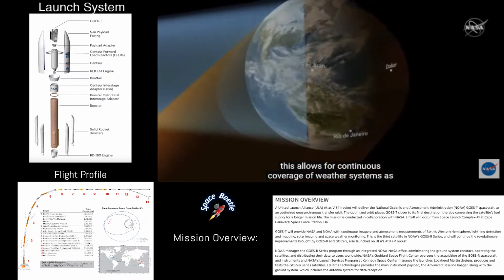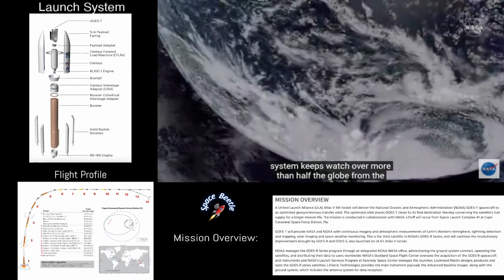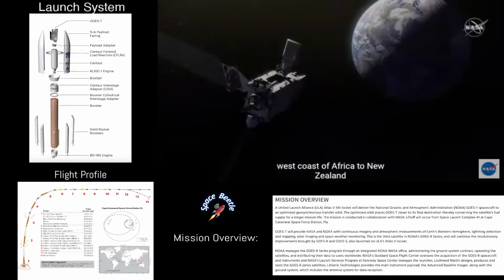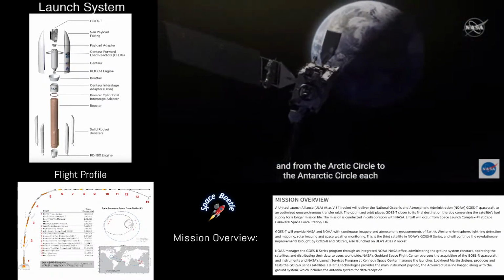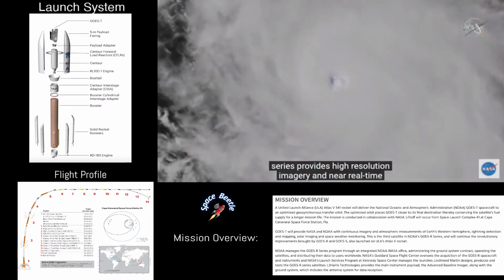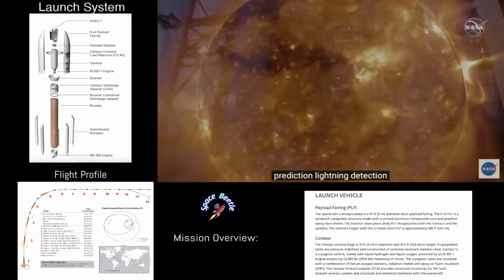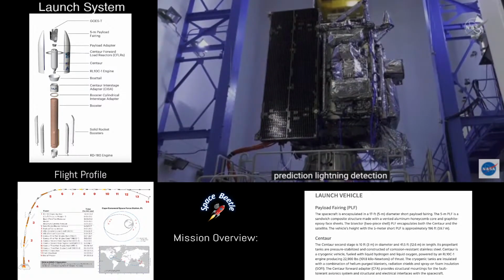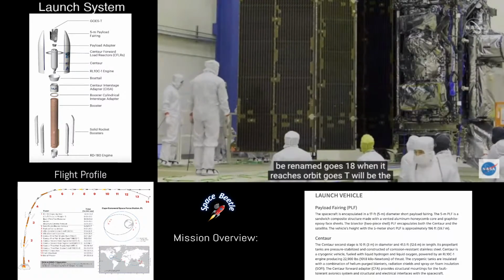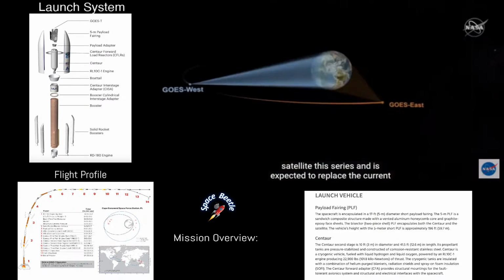The GOES satellite system keeps watch over more than half the globe, from the west coast of Africa to New Zealand, and from the Arctic Circle to the Antarctic Circle. Each satellite in the series provides high-resolution imagery in near real time to provide critical information for weather forecasts, severe weather prediction, lightning detection, and solar activity. The latest satellite is GOES-T, which will be renamed to GOES-18 when it reaches orbit.